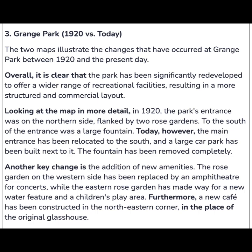Looking at the map in more detail, in 1920, the park's entrance was on the northern side, flanked by two rose gardens. To the south of the entrance was a large fountain. Today, however, the main entrance has been relocated to the south, and a large car park has been built next to it. The fountain has been removed completely.